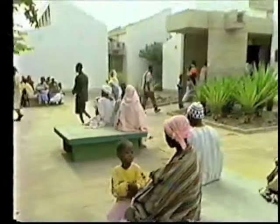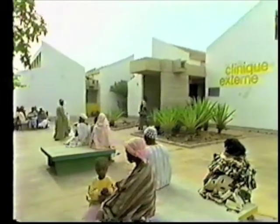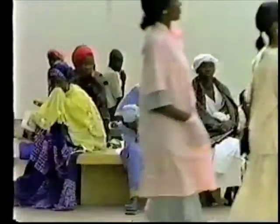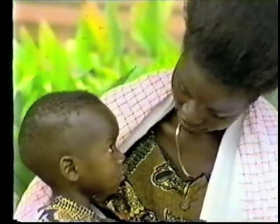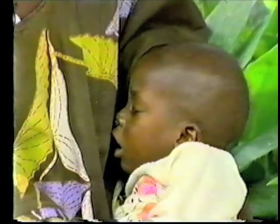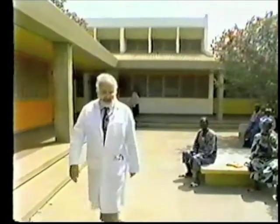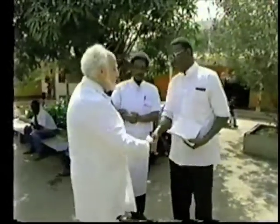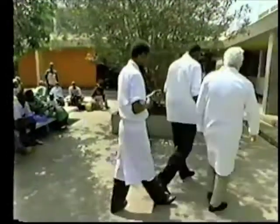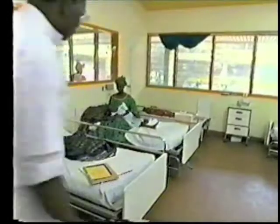Malaria is widespread in West Africa, infecting the majority of children. Many get sick enough to come to hospitals, like this one in Dakar, Senegal. But most manage to live with the disease rather than die from it, which is what has long intrigued Ronald Nagel, a blood specialist from New York. How are you? Very well.